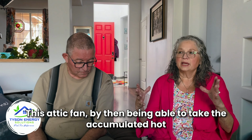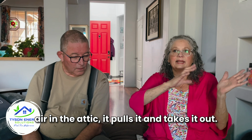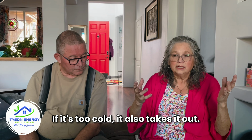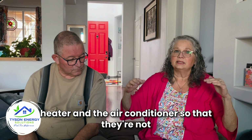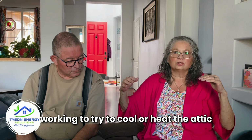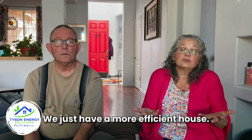This attic fan, by being able to take the accumulated hot air in the attic, pulls it and takes it out. If it's too cold, it also takes it out. It's helping to reduce the load on both the heater and the air conditioner, so that they're not working to try to cool or heat the attic as well as the interior of the house. We just have a more efficient house.